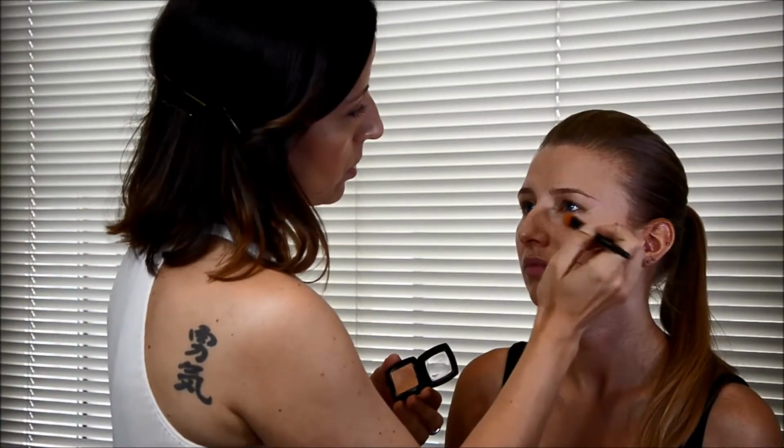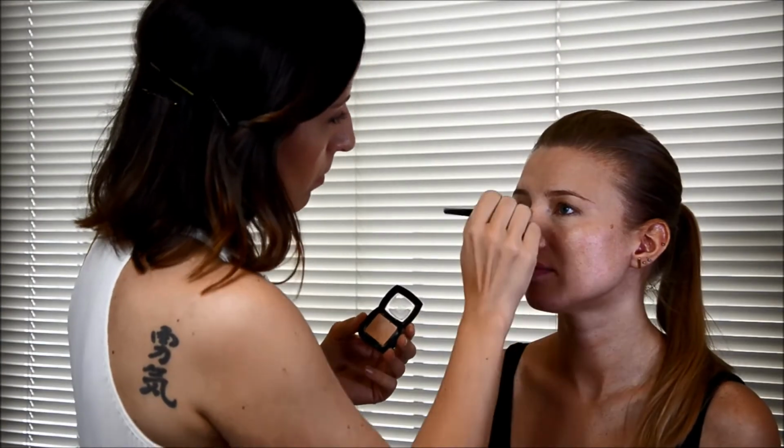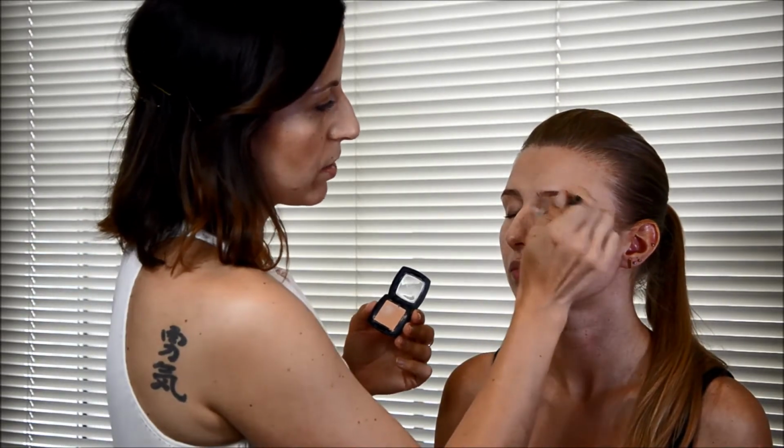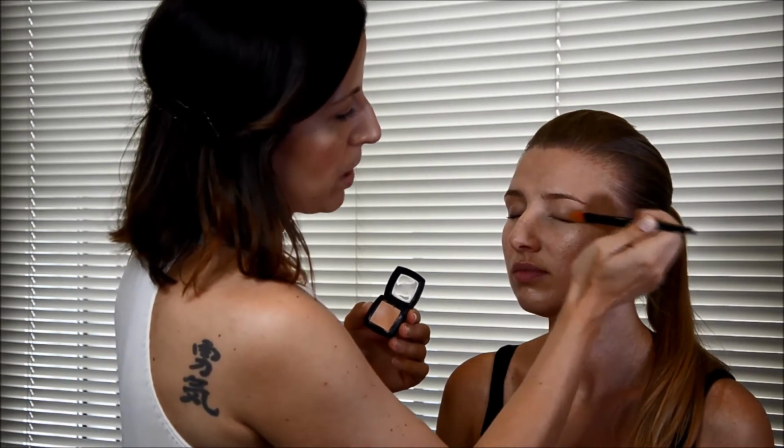The next step in the process is just concealing any areas of darkness, redness, any imperfections, just to make sure that we've covered any areas of discoloration. And for that, we're going to use ARBONNE's concealer in color light. A great tip for using a concealer is to actually apply it onto your top eyelid, and that's going to be your great base for your eyeshadow to hold much better.